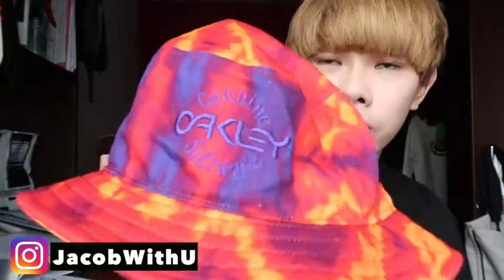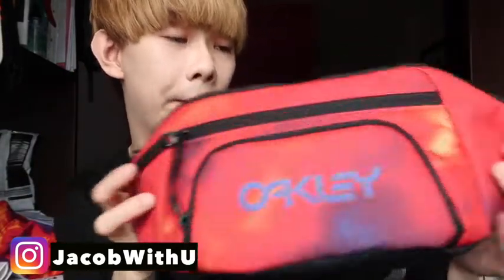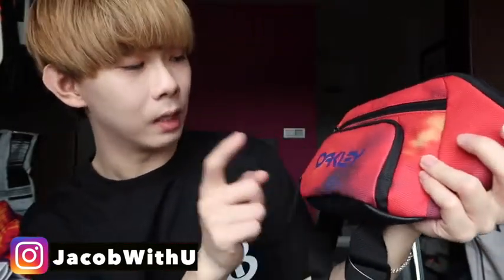And yeah, this hat, I quite like it. The other piece I think is quite interesting is this bag. The color is really nice. The red and the blue, the yellow, the tie-dye texture.